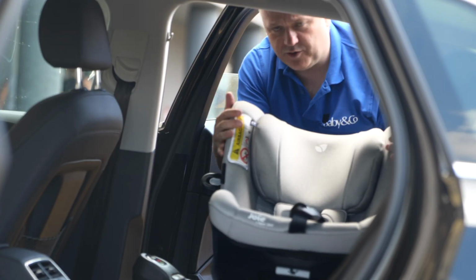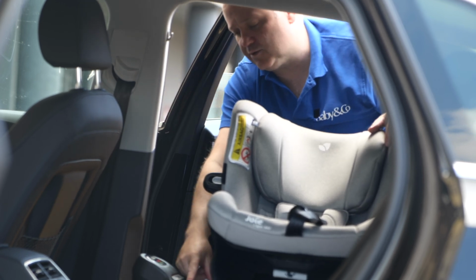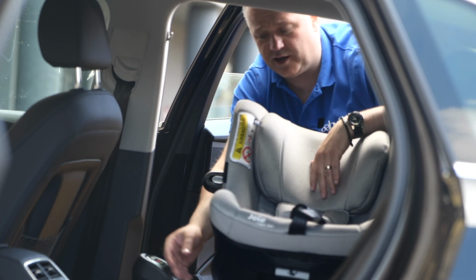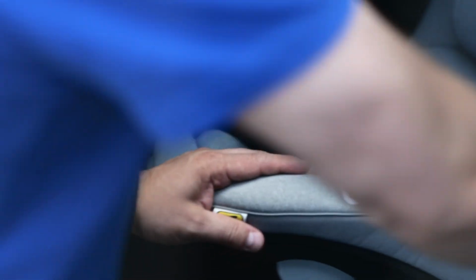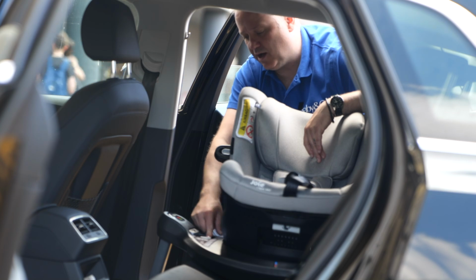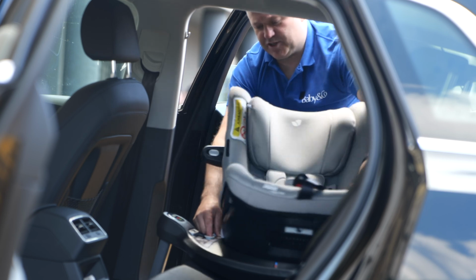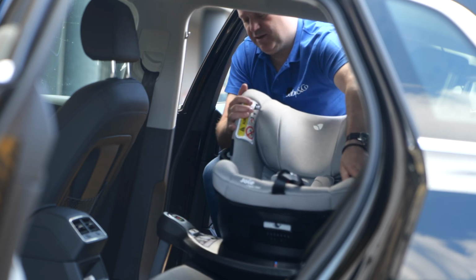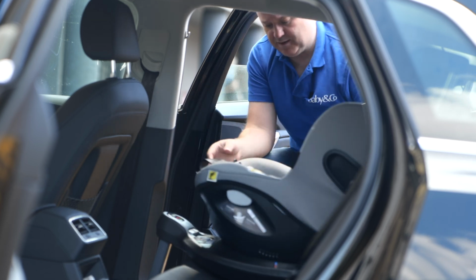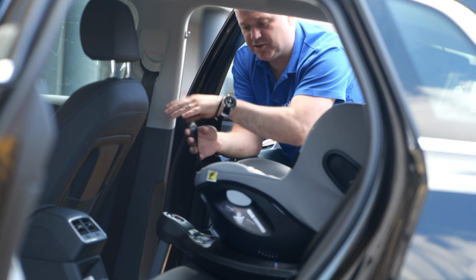The seat won't forward face at this stage. It will lock into position. At the front of the seat is a little safety mechanism as well to stop you misusing the seat. With the new R129 regulations, the seat must be mandatory rear facing up to 15 months. So at the moment it's set to under 15 months. If you want to be able to forward face it, you need to switch the lever over to the other position, and then it will spin all the way around and forward face. So again, another good safety feature to prevent any misuse, to make the seat as easy as possible to use.